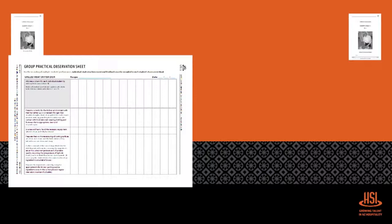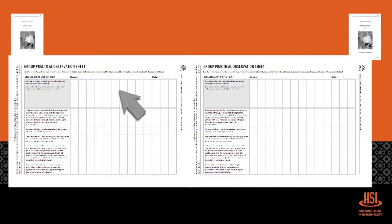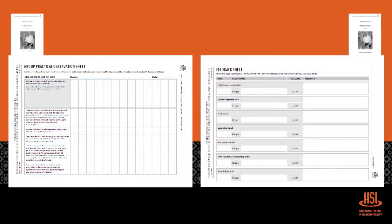Simply photocopy this sheet, attach it to the right-hand side, and this gives you an extension which then gives you the ability to assess the number of students that you have in your classroom at one time. Once you've used the group observation checklist, you are then expected to transfer the individual student outcomes back into their individual assessment resources. So on page 7 of the student assessment book, this is where you would document your feedback.